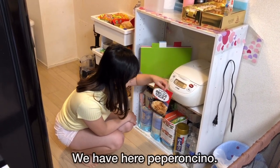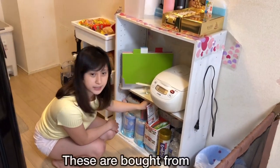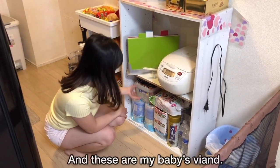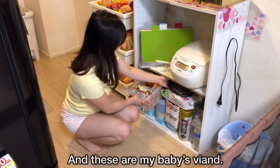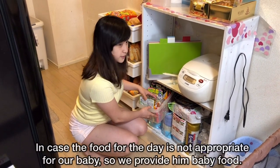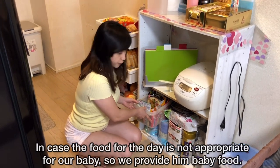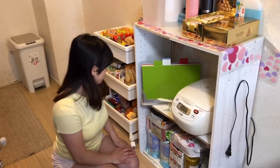We have here pepperoncino. These are bought from Costco. This is my baby's tea. And these are my baby's viand, like in case the food for the day is not appropriate for our baby, so we provide him baby food. This is my baby's milk. We provide him milk as well.